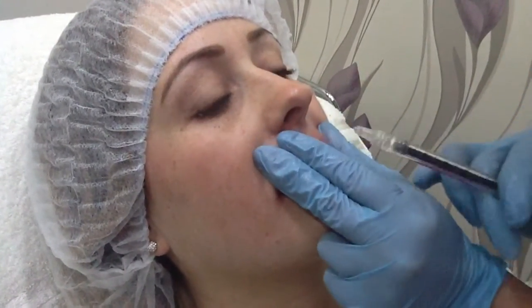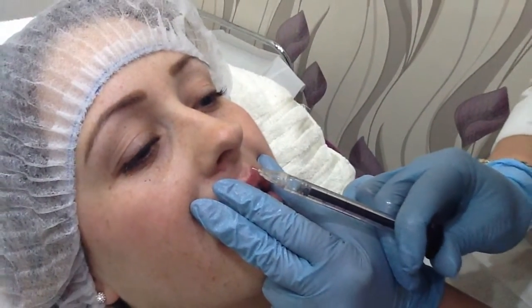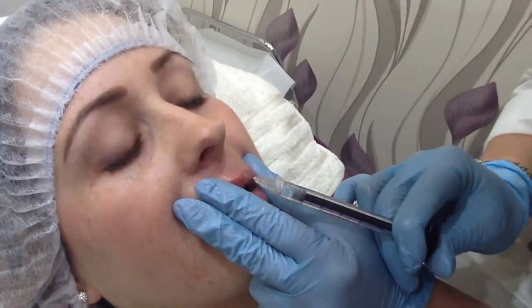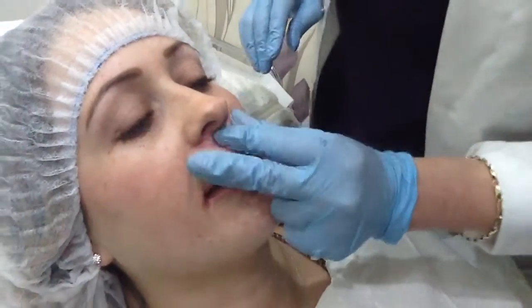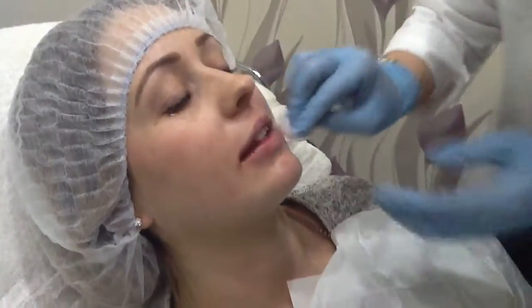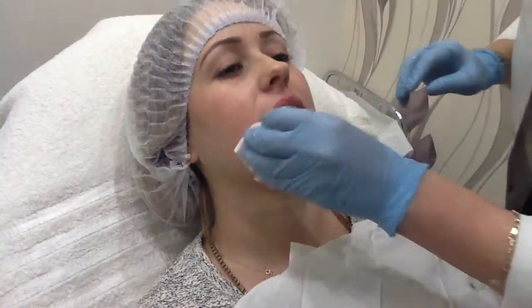And the last one here, just to define this little ridge here for her, which is nice and natural in Lucy anyway, but it's just enhancing what she's already got, and that's all the treatment done. So what I'm going to do is just give it a quick massage, just to check for lumps and bumps, but I think that's fine, and then we'll let her have a look.